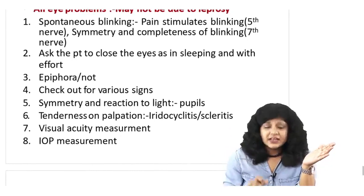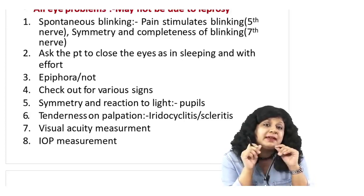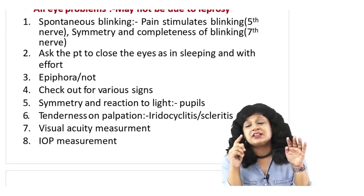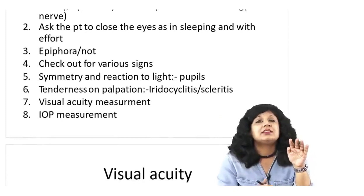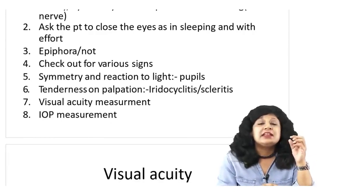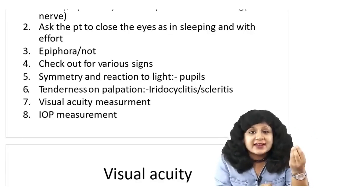One is your spontaneous blinking. You have to see how much the patient is blinking. Pain stimulates blinking, and you also have to see the symmetry of blinking. What is the amount of blinking present in an eye, whether it is stimulated blinking or spontaneous blinking, whether it is complete or not. Ask the patient to close the eyes as if he is sleeping. We will check the orbicularis oculi. Then look for lagophthalmos. See whether he is able to close the eyelids or not. Look for epiphora. Look for any exposure keratitis.